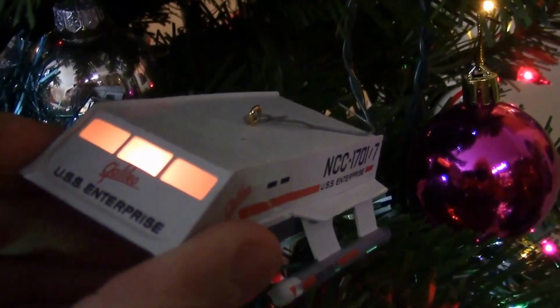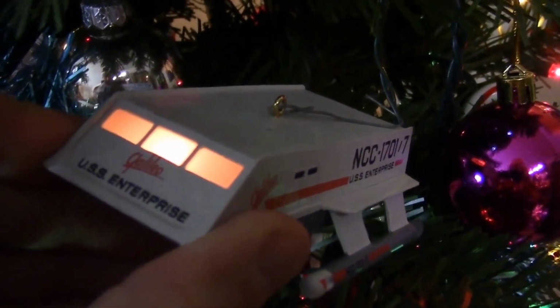Shuttlecraft to Enterprise. Shuttlecraft to Enterprise. Spock here. Happy holidays. Live long and prosper.